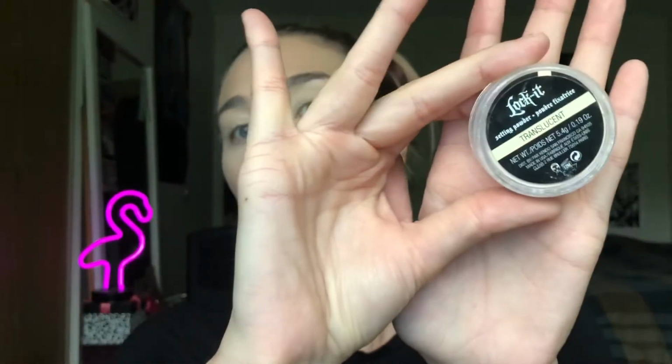Okay, now we're gonna move on to my setting powder. So I'm gonna set my under eyes with my Kat Von D Lock-It setting powder, which I love. This is kind of like a Holy Grails video too, in a way, because I'm using all the products that I love. I have been wanting to try the Laura Mercier, but I haven't gotten around to it yet.